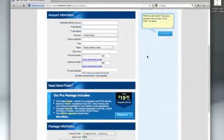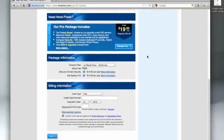Now you'll enter your information, such as your name, address, phone number, and email address. When you're just getting started, you don't need any of the upgrades that they offer. For example, the Pro package, or the site domain security. You may, however, want to consider the Site Backup Pro. The reason for this is it's only $13 a year, and it sets up an automated daily backup of your website. If something would ever happen to your site, this service makes it easy to restore your site.